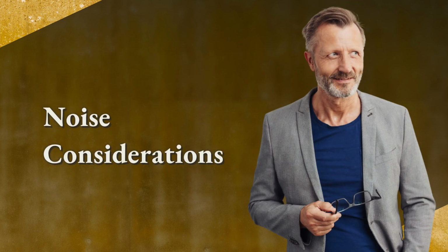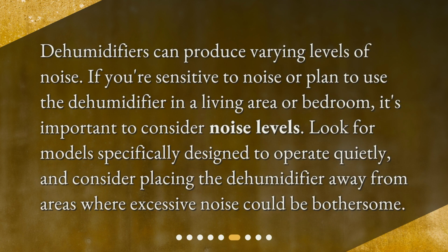Noise considerations. Dehumidifiers can produce varying levels of noise. If you're sensitive to noise or plan to use the dehumidifier in a living area or bedroom, it's important to consider noise levels. Look for models specifically designed to operate quietly, and consider placing the dehumidifier away from areas where excessive noise could be bothersome.